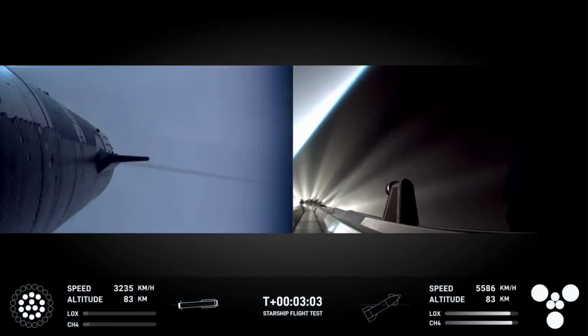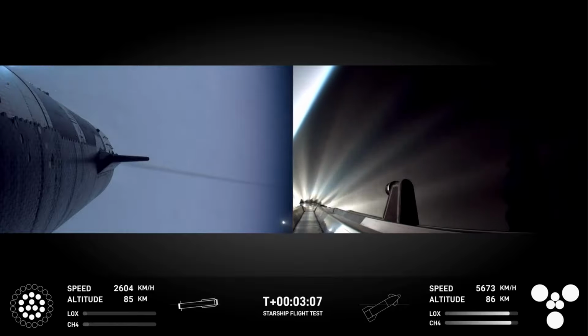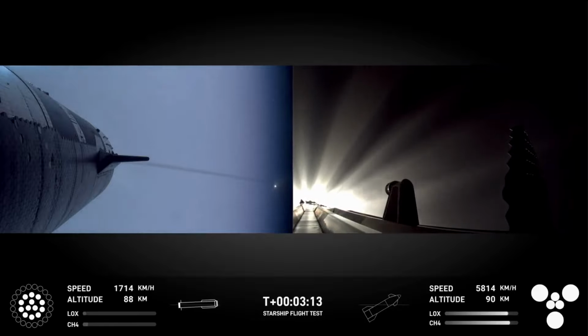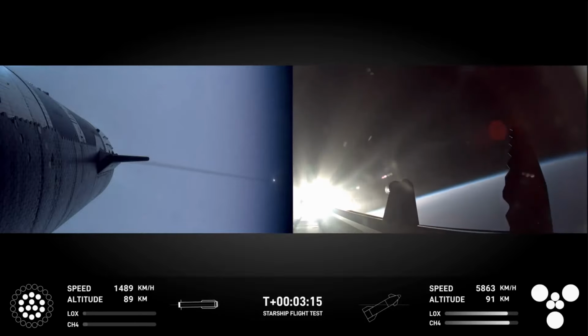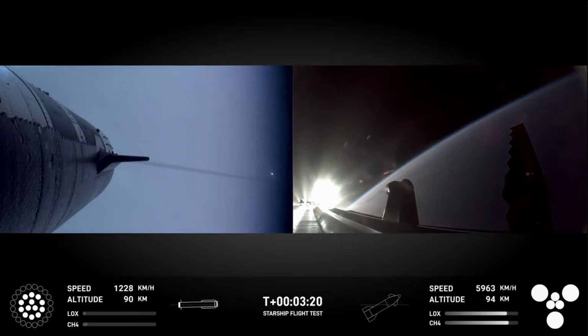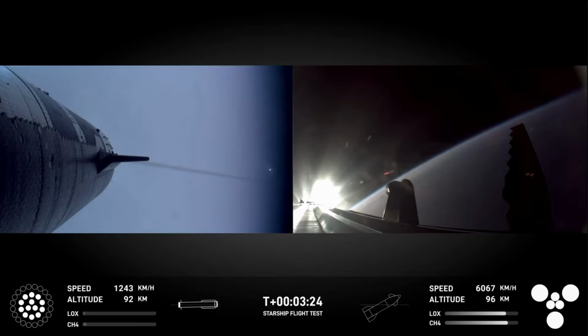Hopefully I got a booster on the way back to me. I'm going to send it to you guys in Hawthorne. Oh man, that was absolutely incredible. I loved how the crowd here in Hawthorne all went ooh at that first view of the blue flames from the booster. As you can see there, first stage is now making its way back to the launch site.